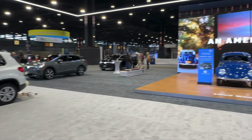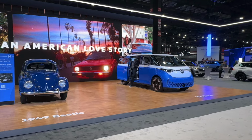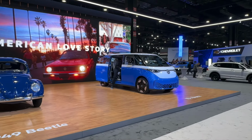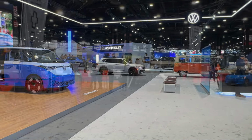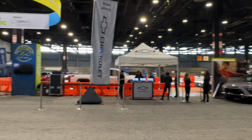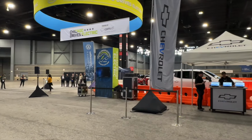The big one on my mind, and a great place for you to take a look at the ID Buzz, is right here at the Chicago Auto Show. And if you want to compare the old and the new, you have a chance to do that too. You can drive some of the other vehicles indoors here at the Chicago Drives Electric Indoor EV driving track.